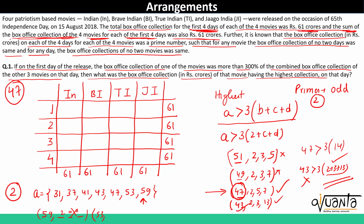If you write 53, the sum of the other 3 movies should be equal to 8. We need 3 primes having a sum equal to 8. So one of them will be 2. Now we need 2 numbers over here having a sum of 6, okay. So 2 odd prime numbers having a sum of 6. There is no such pair possible except 3, 3, but in that case the collection will be the same, okay. So even this is gone. So the next prime will be 47. If you check for 47, you will get this pair, hence 47 will be the correct answer to the first question.